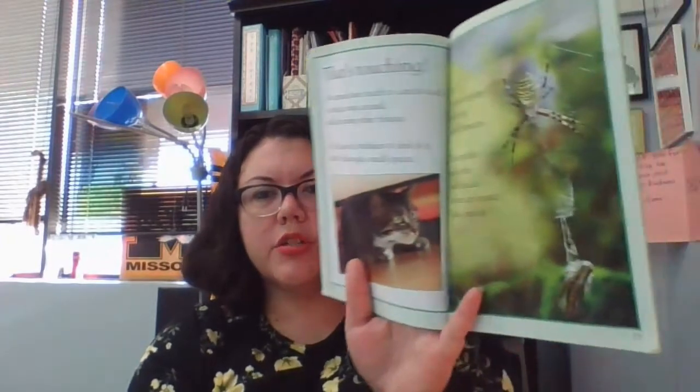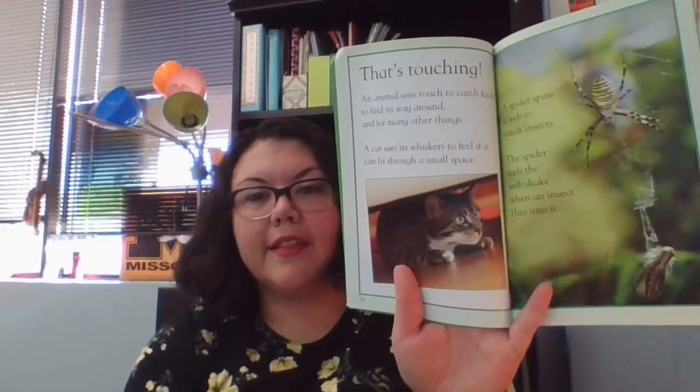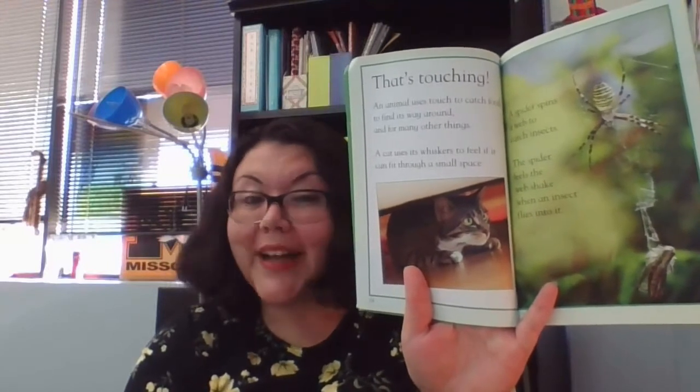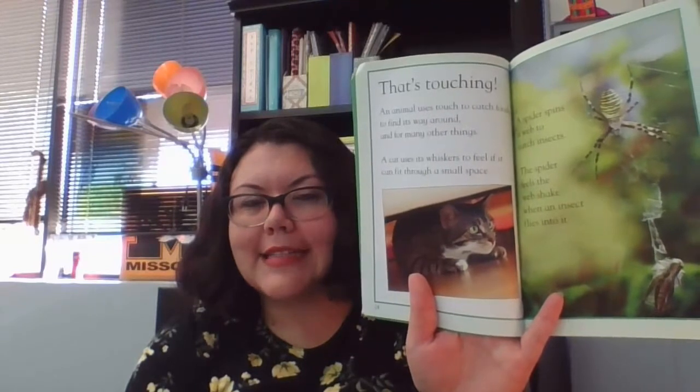They're all cats. A spider spins a web to catch insects. The spider feels the web shake when an insect flies into it. So these are all sense of touch. So those whiskers help the cat know if it can fit in a space. And then the spidey, or the spider, knows when something has fallen into its web because of that sense of touch. He can feel the vibration the web moves.